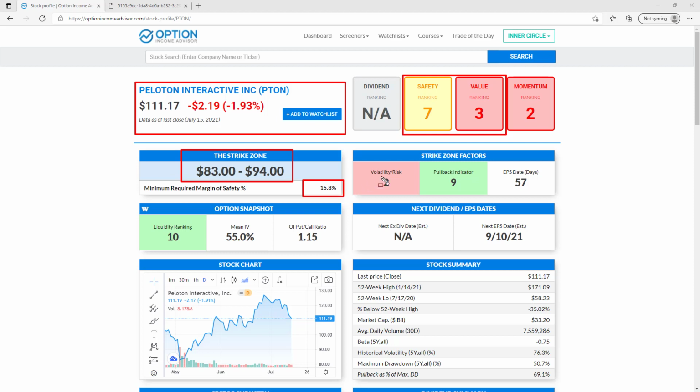And what drives that margin of safety are these factors here. So it's volatility and risk. It's on the low end of our risk spectrum, right? This number is essentially making the margin of safety higher. It's negatively impacting that, and that's just because the more volatile a stock is, the more margin of safety you want. And this has been a volatile stock, just as you would expect with the stage of growth it's in. But it has pulled back quite a bit.